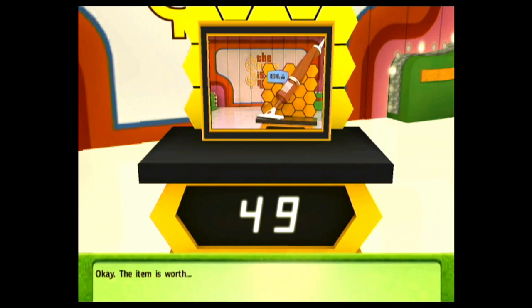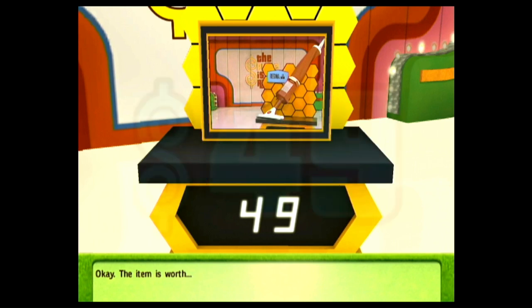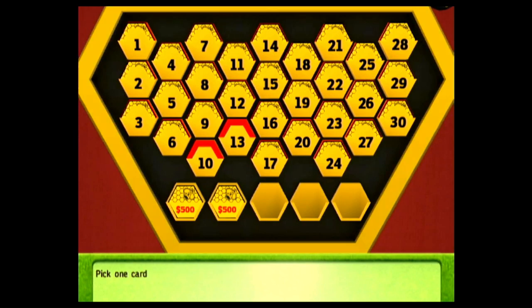Okay, the item is worth... for a difference of... right, you want a card. Pick it up from the board. Pick one card from the board.